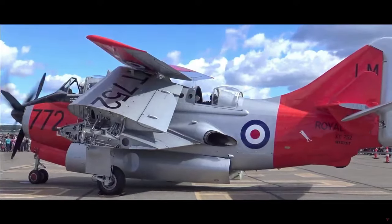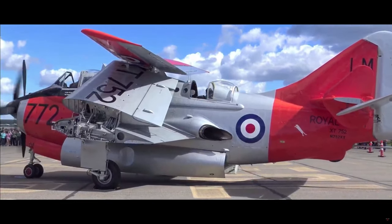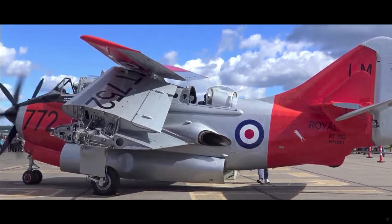So I'll open this up to about three-quarters power and the wind coming off of it, the slipstream, will then wind the second one up, and then I can put fuel into it and start the second one through the slipstream of the front one.